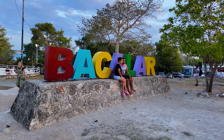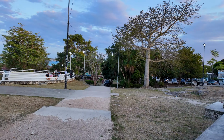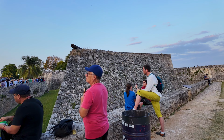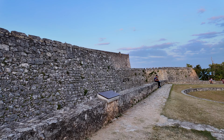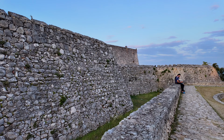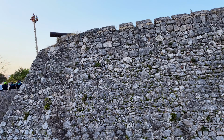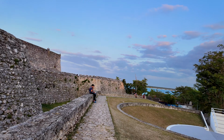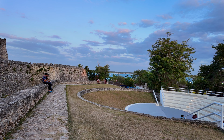But alrighty, we've always got the colourful letters at every single town we've been at, and this is the fort. You can pay to go inside. There is a small museum, but everyone crowds around here in the evenings. Basically it was built to protect the town from pirates, and you can see there's a massive area inside, and then obviously the walls, and there's a gun up on the edge there. You can see the water is just over here, and there is Pirate Channel where the shipwrecked pirate boat is. You can do a tour out to that.